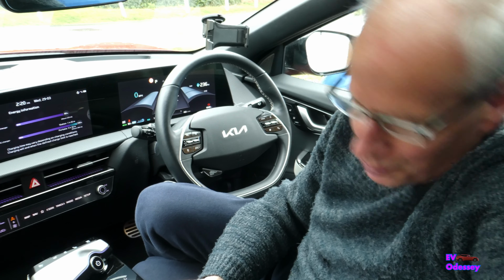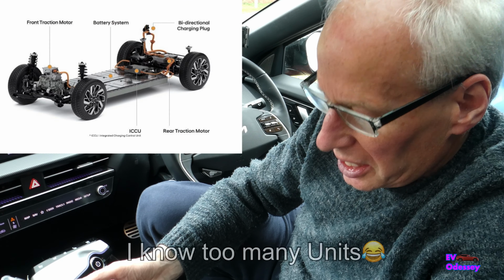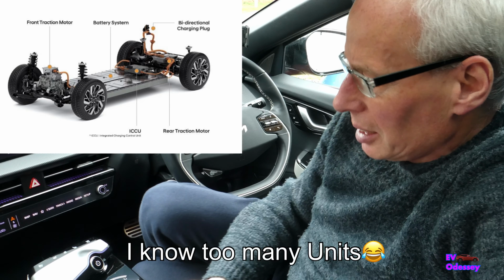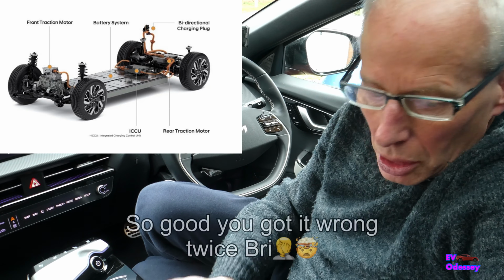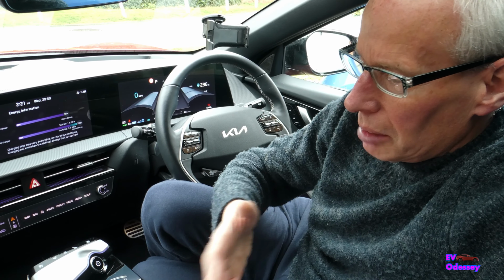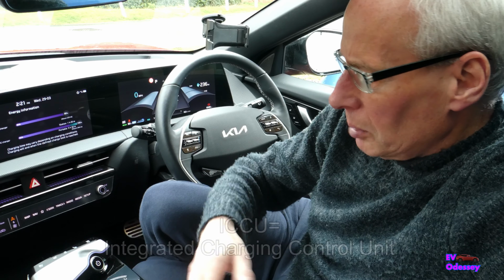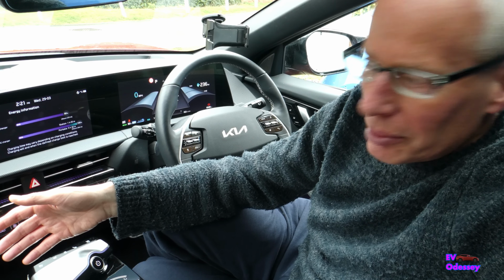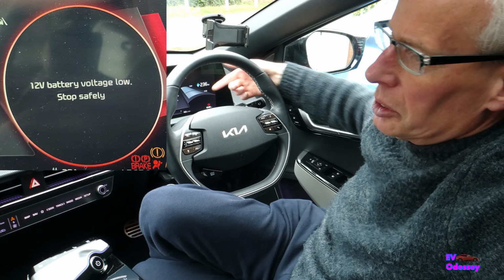Some of you may have seen during the week an article in Inside EVs and from Ioniq Guy about more reasons for the 12-volt battery not to charge or fail. This is all to do with the ICCU. Basically, the ICCU under the back seat, which does all the voltage conversions, and it's an inverter and everything like that, is responsible for charging the 12-volt battery. If that fails, it will no longer charge the 12-volt battery. And even if you're driving the car, you get the warning message saying 12-volt battery not charging or something like that.